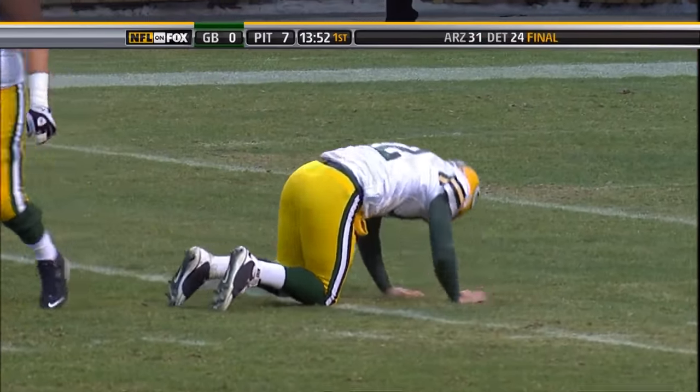On third down and 6, Roethlisberger over the middle, and there's nobody tougher in this league than Hines Ward. 10 yards and a first down for the Steelers. Catch number 78 on the year. That's vintage Hines Ward right there.